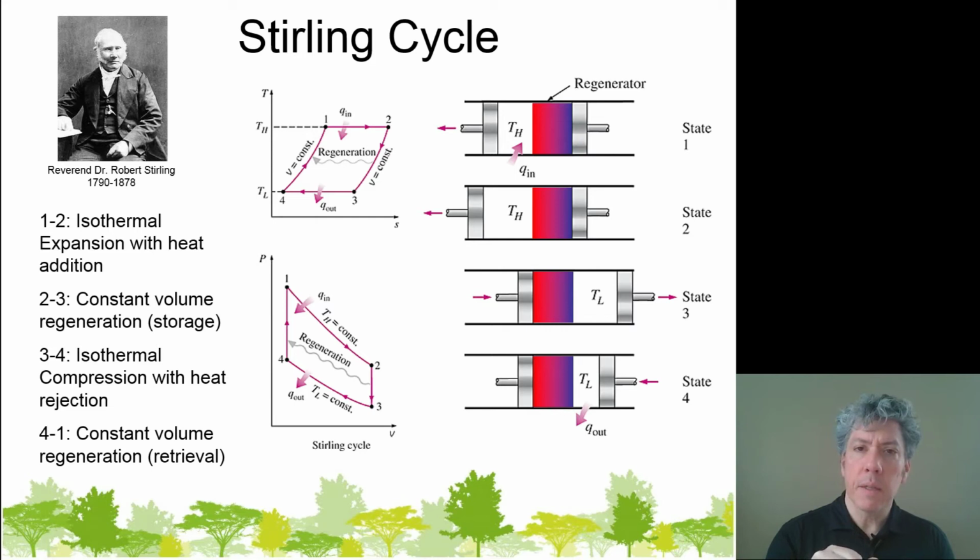So the gases go from TH down to TL and lose energy, but not by a heat interaction or a work interaction. What's so unique about this is that they lose heat by regeneration. They set it aside temporarily. That way it's not thrown away. This is a very clever thing.